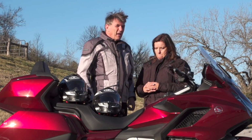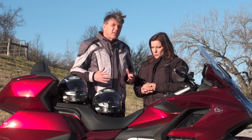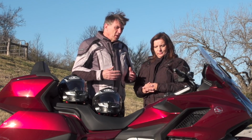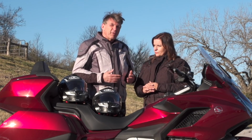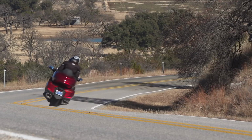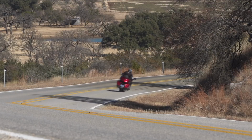Yeah, the thing I really like about it is the bike is something like 90 pounds lighter than the previous gen. So the bike feels very agile. It's very precise to ride. It's very easy to place in corners. You can pick the line that you want and take it.